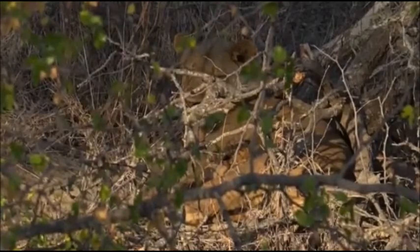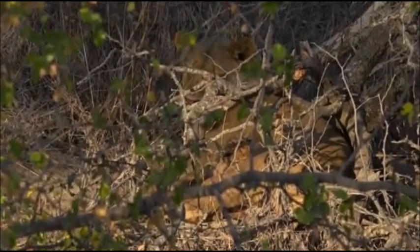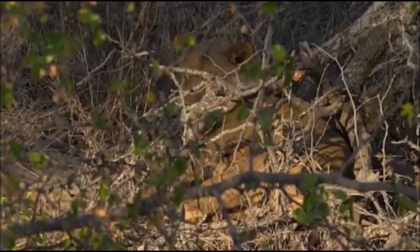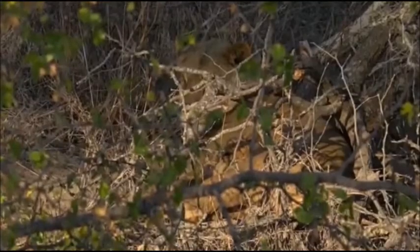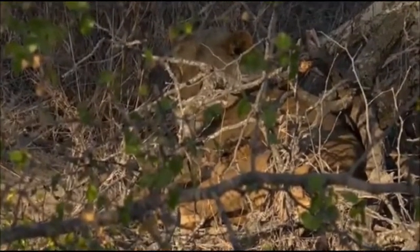There's Mom. Look, their ears are starting to come up. They're now looking far more robust and capable of moving around. Mom has done a wonderful job of looking after them.